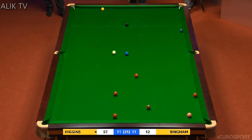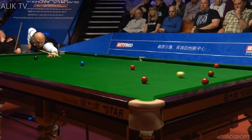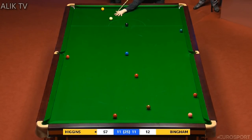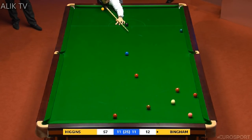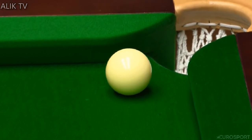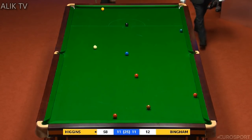Not hard enough for that. Half chance for Stuart. Where's this red going? Yeah, it definitely is the danger red because of the... See? It just looked right. In goes the red. What? No, he cued that ever so sweetly.